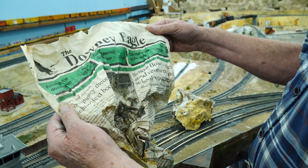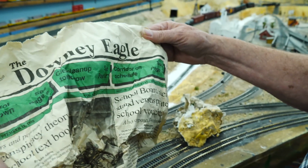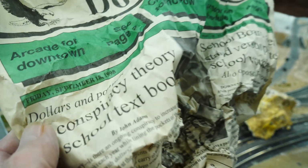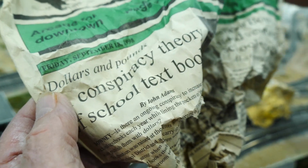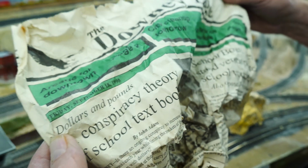Here's the paper that was wadded up and stuck in that little hole. The Downy Eagle. I think there was a date. What was the date? Oh, right there. What is that? Friday, September 18th. Oh, 1998. More recent than I expected.